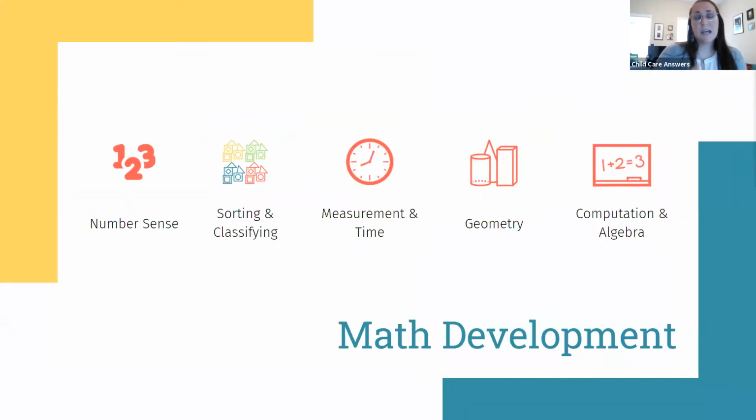To talk a little bit about the development, there are 5 math skills that you'll really see your preschooler develop in: number sense, sorting and classifying, measurement and time, geometry, and computation and algebra. With computation and algebra, especially algebra, a lot of people are like, what? But there are basic ways, like patterning, that might not seem algebraic, but they're really those foundational stepping stones that children need before they start doing actual algebra.